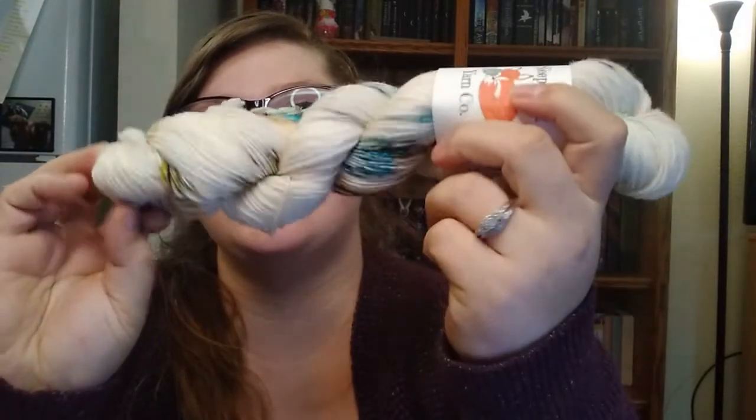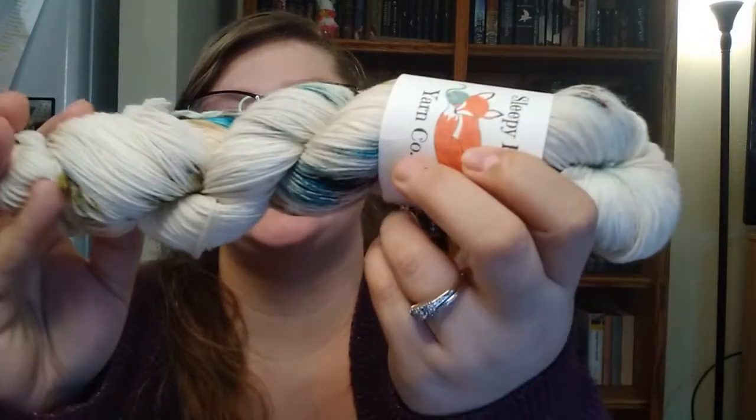Like, oh my gosh, it's so freaking pretty. I want to knit with this or crochet with it or something. Like, I want to make something with this. But I don't think I have any for me. So, meow.